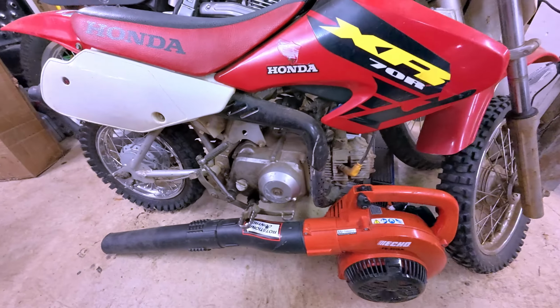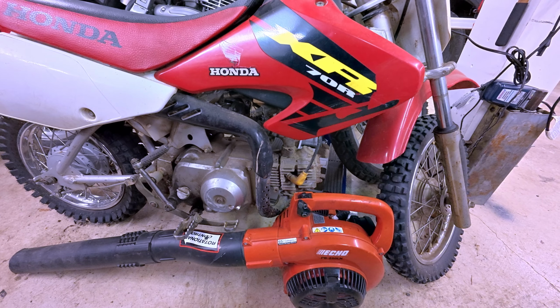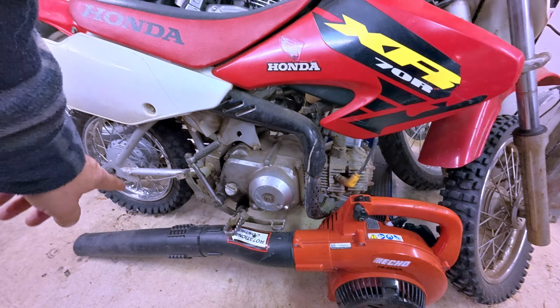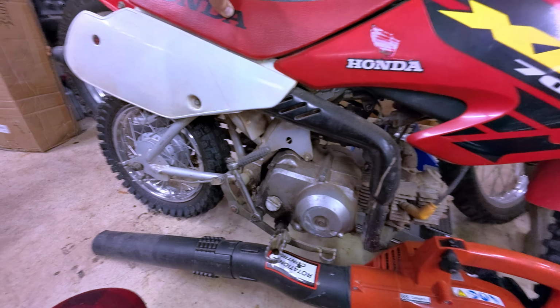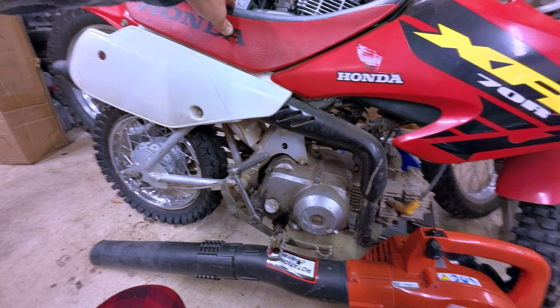Boy, does this thing need a bath? I don't think it is. This is literally how I got it from the GM. It's never been washed. The only thing I've done is re-spoke the wheel on it. I think I changed the oil in it once. And that was it. And I put a new tire on the back.